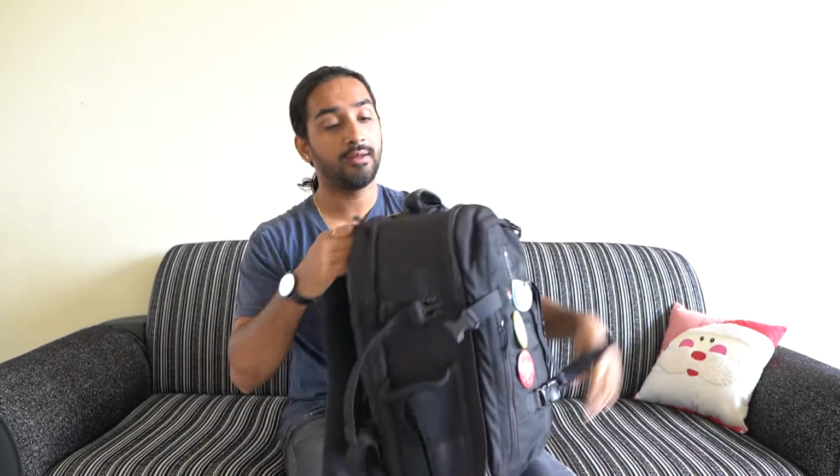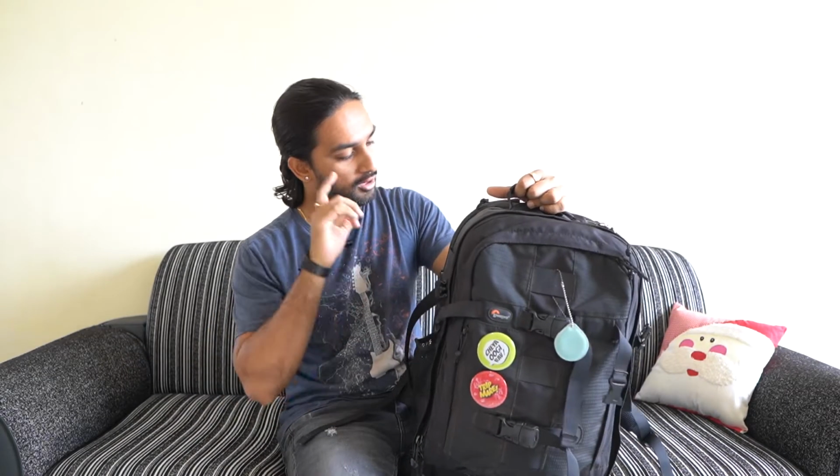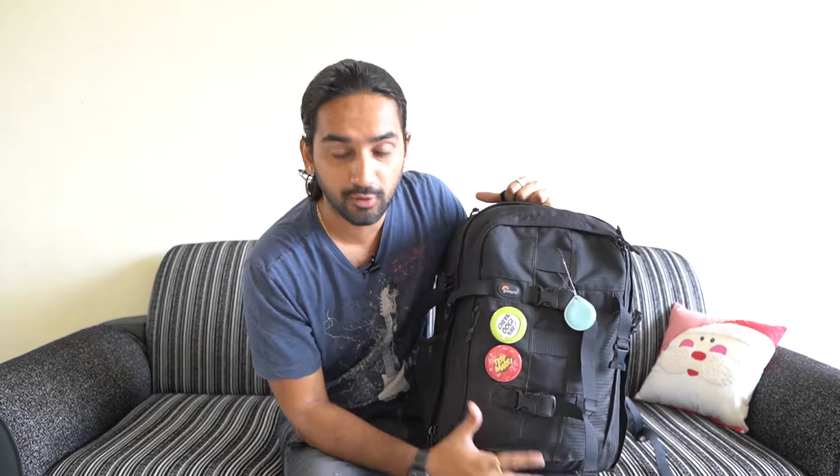Starting off with the bag itself. This is the Lowepro Pro Runner 350 AW. Now this bag, I didn't get it brand new. I got it from a friend of mine who bought a new bag and he wanted to sell his old one. It's got this belt which provides nice support and it's a really tactical bag. Let's jump right into the bag and see what all stuff I have inside.